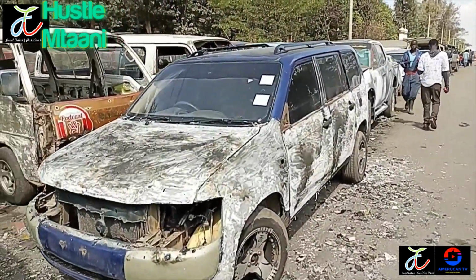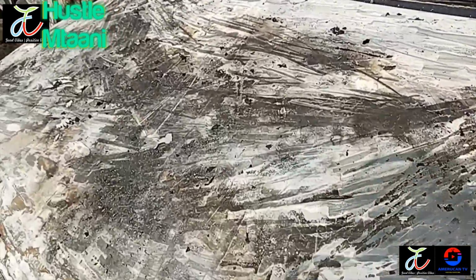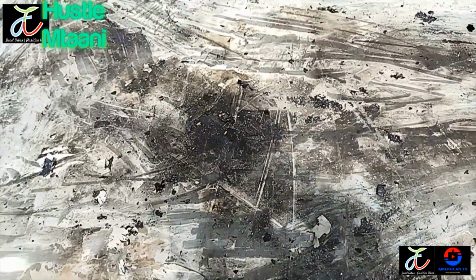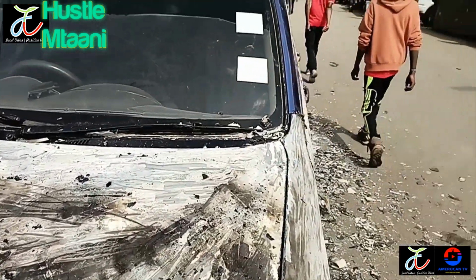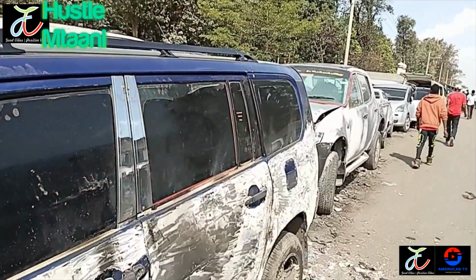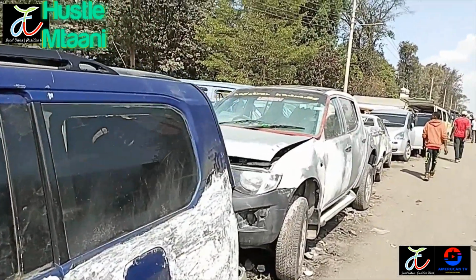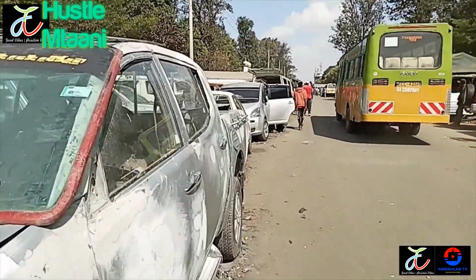Don't ask where. Wana scratch rangi, wanatoa inabaki mabati. Yeah, this one has been stripped completely of all paint, and now they are preparing for panel beating and spray. This is American TV. My name is Moses Kenyo in Kariakor.